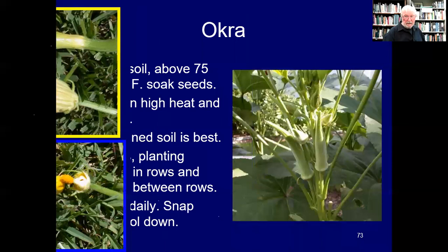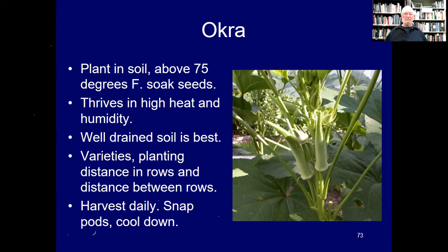Now, when it comes to okra, I love okra. You need a soil temperature of 75 degrees or up. Some people will soak their seeds. I never soak my seeds. Okra thrives in high heat, high humidity. It needs drainage, but it still works pretty well in very moist soil.